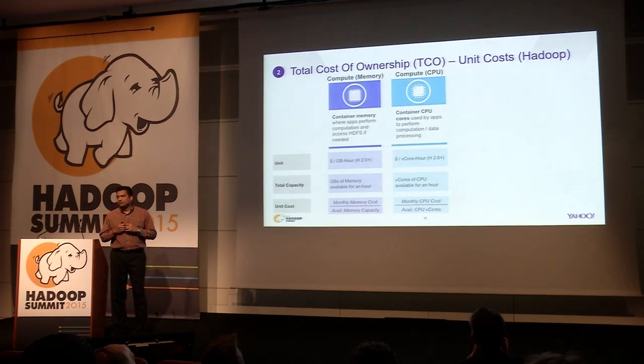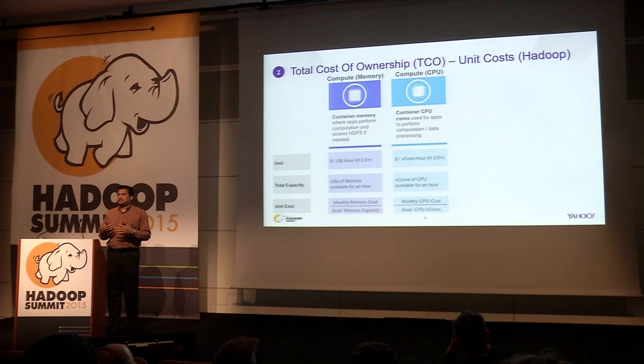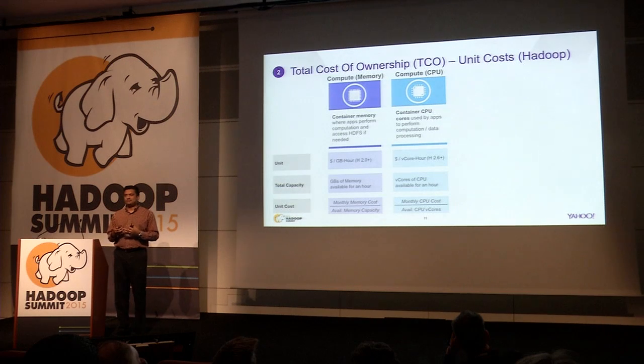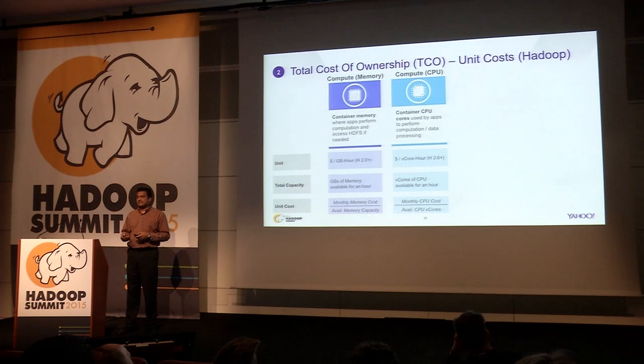One is CPU and one is memory, right? So the YARN containers are allocated a set of memory and a set of CPU resources, which is where your map and reduce tasks run. So you just take the total capacity of memory and CPU cores you have in your infrastructure or want to have in your infrastructure, and then the monthly memory cost and the monthly compute cost. I haven't come to that.